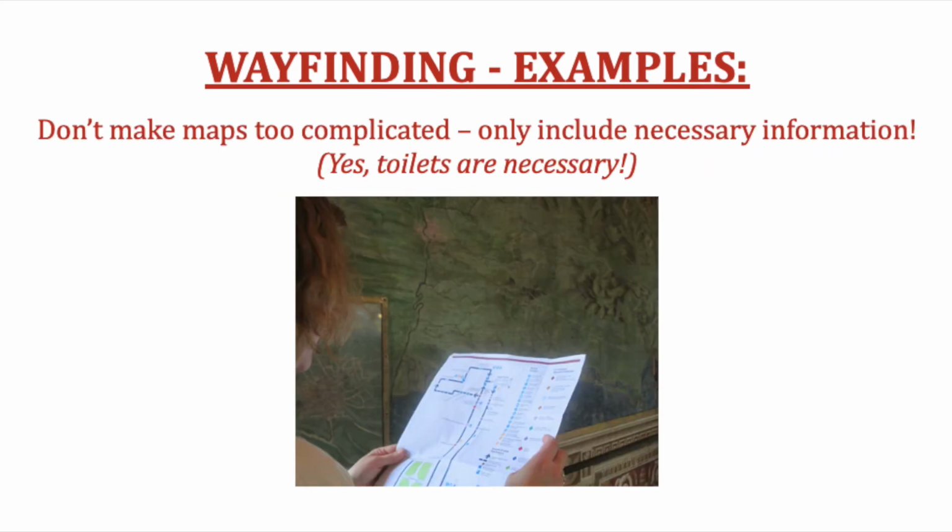Finally, if you do use maps, don't make them too complicated. Only include the most necessary information. And yes, toilets are necessary and restrooms are necessary. It's necessary to know where they are. It's practical information, really, that people need to know about. But don't try and tell the entire history of a place in a map. It's only confusing. People should be able to get an idea about that as they walk through the spaces. Don't try and do this in a map, and you simply can't using icons or emojis on a map. Only include what I need to know to make sure that I can orientate myself, that I can make a decision on the route, that I can monitor the route, and that I know when I have reached my destination.